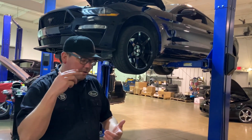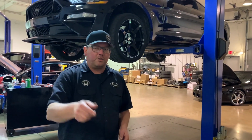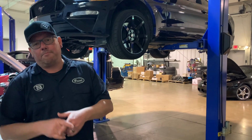So we're going to check out a Whipple supercharged Raptor, Coyote Swap, some 21 GT Mustangs, Roush supercharged. We have some 3 valves in here, as well as one of your all-time favorites, Terminator Mustang built engine.